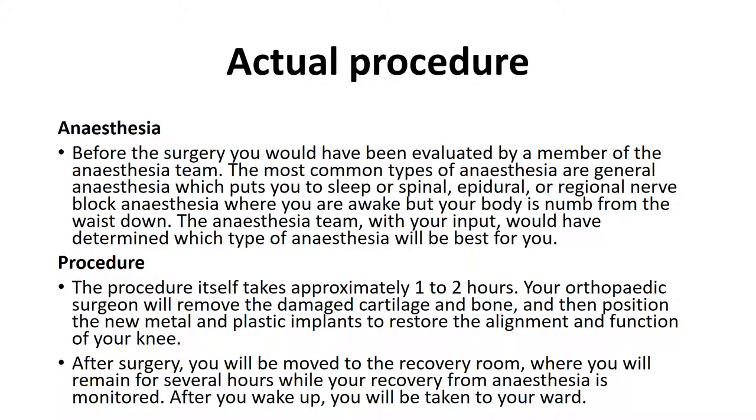Procedure. The procedure itself takes approximately 1 to 2 hours. Your orthopedic surgeon will remove the damaged cartilage and bone and then position the new metal and plastic implants to restore the alignment and function of your knee. After surgery, you will be moved to the recovery room, where you will remain for several hours while your recovery from anesthesia is monitored. After you wake up, you will be taken to your ward.